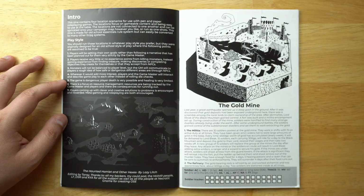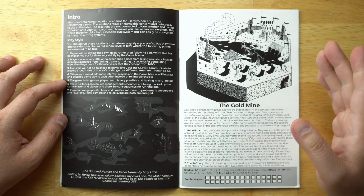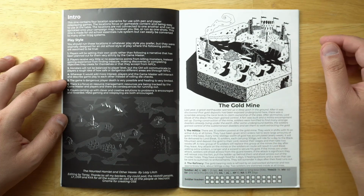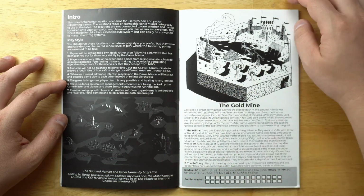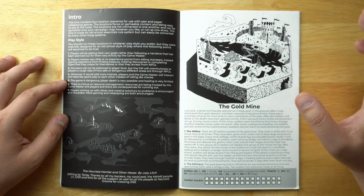The introduction says that the zine contains 4 location scenarios for use with pen and paper role-playing games. Locations focus on gameable content and being easy to use at the table. Locations are not connected to one another and can be sprinkled into your campaign map however you like or run as one-shots. It's designed for Old School Essentials, but like most old school stuff, you can re-theme it or re-stat it pretty easily. Our first hex is the gold mine.